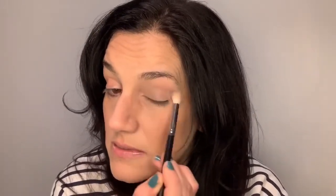Okay, so applying, it's kind of nice so far. I don't see any skipping, but then again, that's just the base of it. It's just a regular old boring gray color. Okay. Yeah, it's really nice. It's easily blendable. There's no skipping. There's no dragging. There's nothing of that nature. And the only thing I have on my eyes is concealer. So that is the only prep I do have. That's not bad. It shows up pretty nicely.